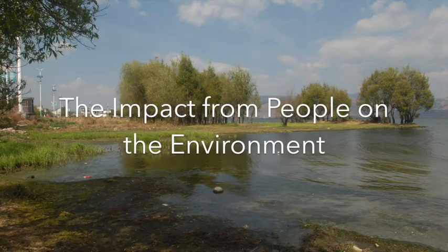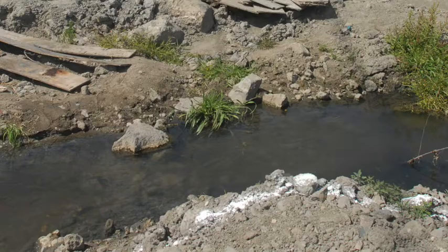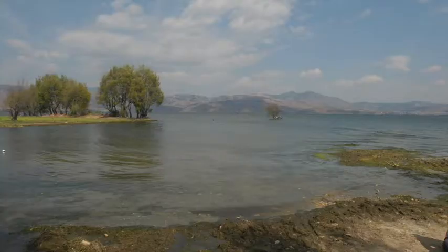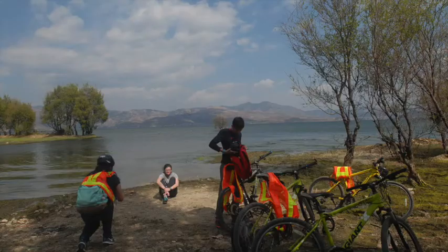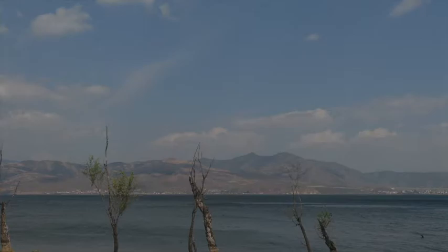A long time ago, there were no restrictions on human activity. This made Lake Erhai how it is today. Although to my eyes Lake Erhai is beautiful, many people told me that it used to be more beautiful. Nowadays, however, the government is trying to protect the beauty of Shizuoka. There are many restrictions now.